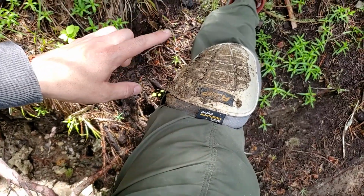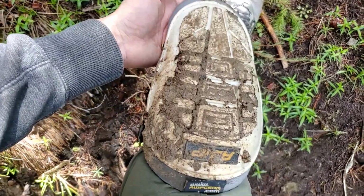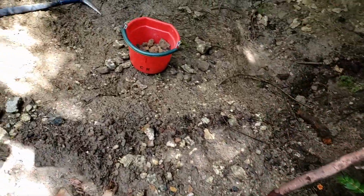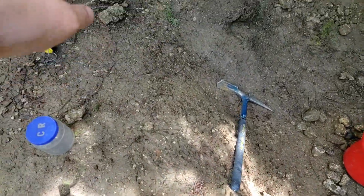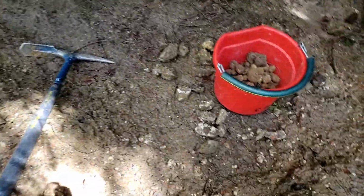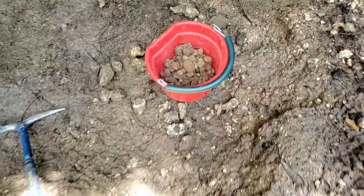People usually think the knee pads are a little dorky, and maybe they are, but that would be my knees and my pants, and I'm almost 40, so yeah, I don't want to be kneeling on the ground. I just kind of been working right in here, kind of like right in there, and just dragging some of the stuff out. And in like 20 minutes or so, I got half a bucket, which is cool.